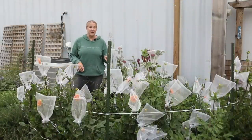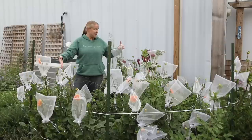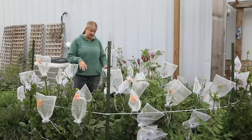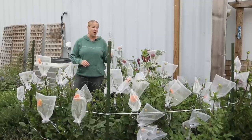So across from my celosia is my first patch of dahlias, which you can see they're all covered with these organza bags. I have quite a few that are ready to go. Some I can see maybe need another day or so, which is totally fine because I can come out here tomorrow morning and finish harvesting. I've also been harvesting off of these throughout the week, so I have an entire bucket of dahlias already in the fridge, which is awesome.